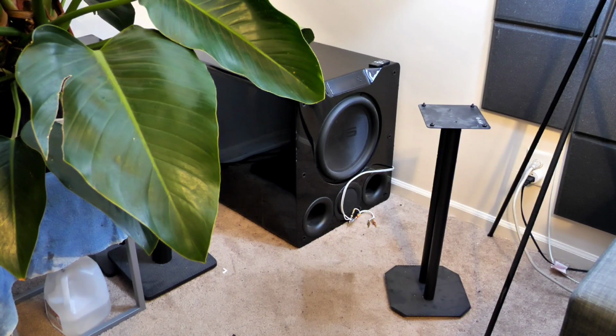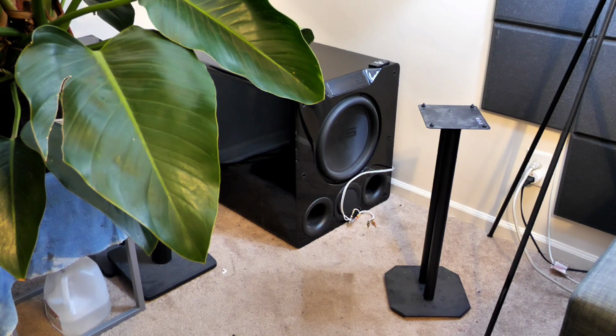But my other PB4000 is down here. So here is my second PB4000. You can see this one's tucked into the corner. And it's there because aesthetically, it's the best place for it to be in this small room, but not the best place for the subwoofer itself to be necessarily. So let's talk about what's going on with this certain subwoofer.